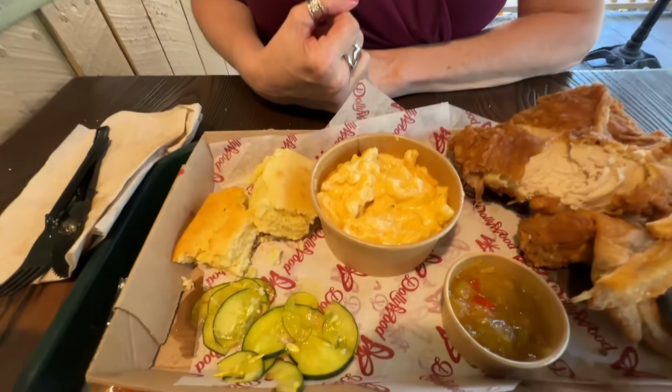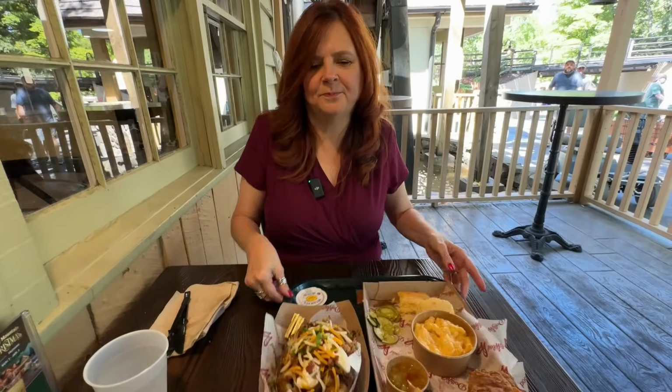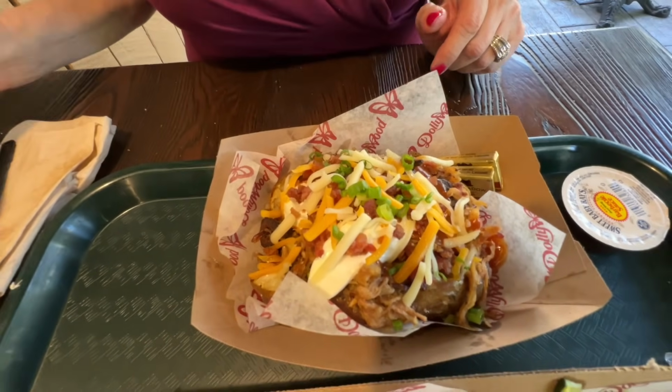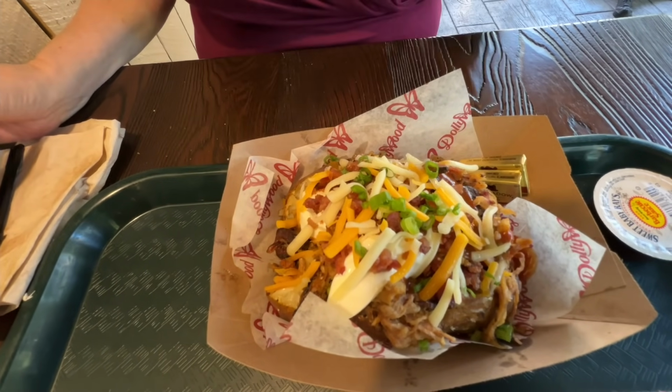Those are sweet and tangy, just like the relish. They look good. Now let's go for the potato. There, just going to switch it over. Now this has pulled pork, bacon, sour cream, and cheese in it.